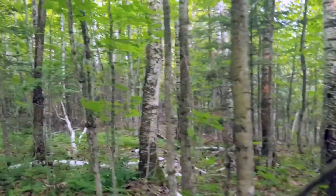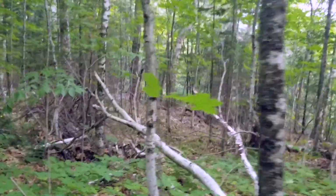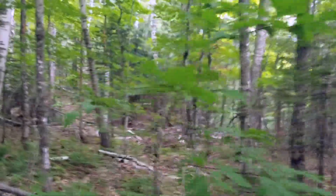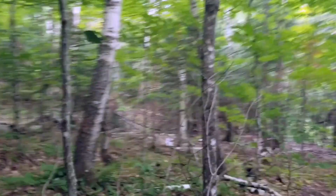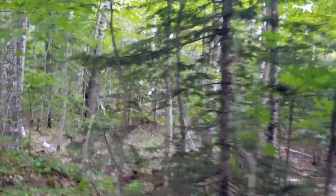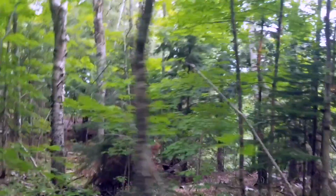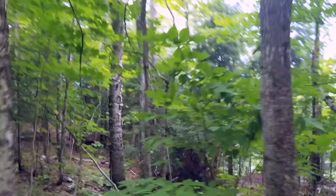Whoop! Hey bear! Hey bear! Well, a bear just ran across the trail, right in front of me. Not right in front, but pretty close. Somehow I went over here, which is the cliff. Don't know if they can climb. I'm just gonna keep moving.